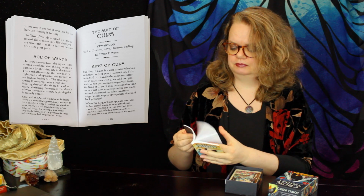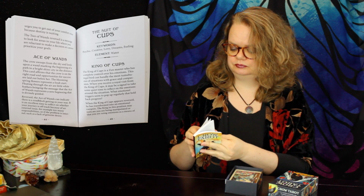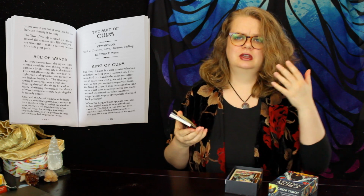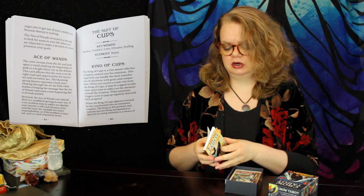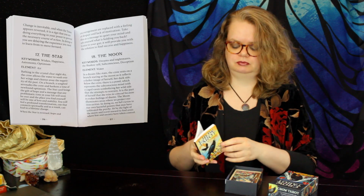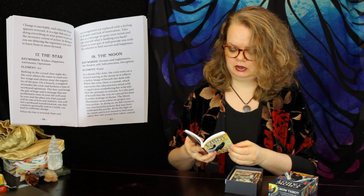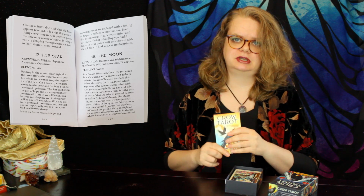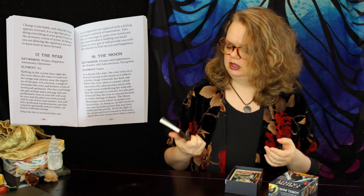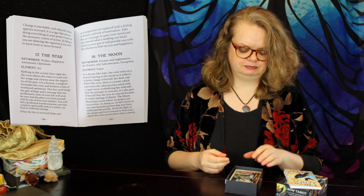But there's a lot of information on each thing. So I'll show you a few different pages up here, just examples. But the major arcana have keywords, the minor arcana just have a few paragraphs about each one. So there's some good information in here. This is a pretty substantial book for a little white book that goes with a tarot deck.